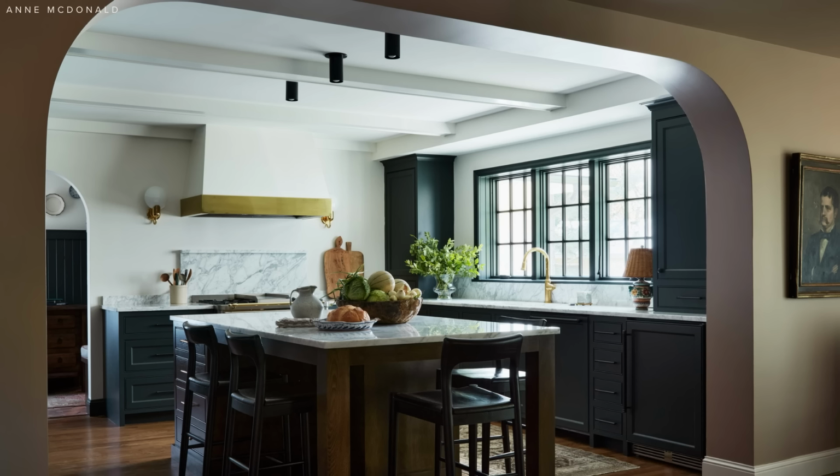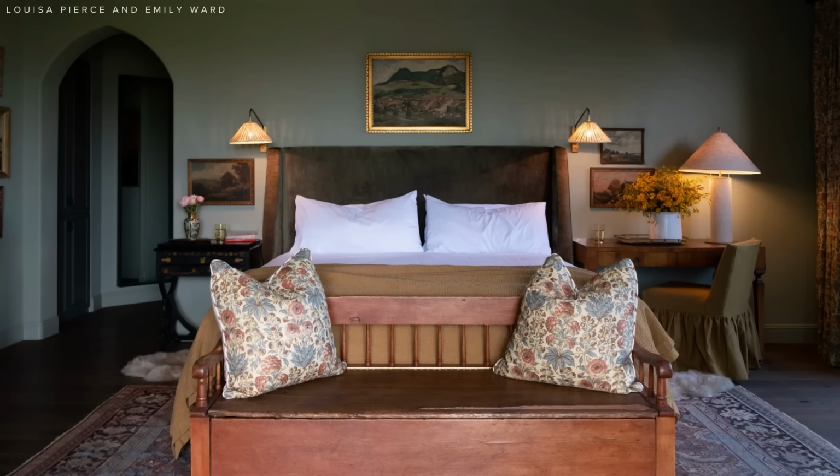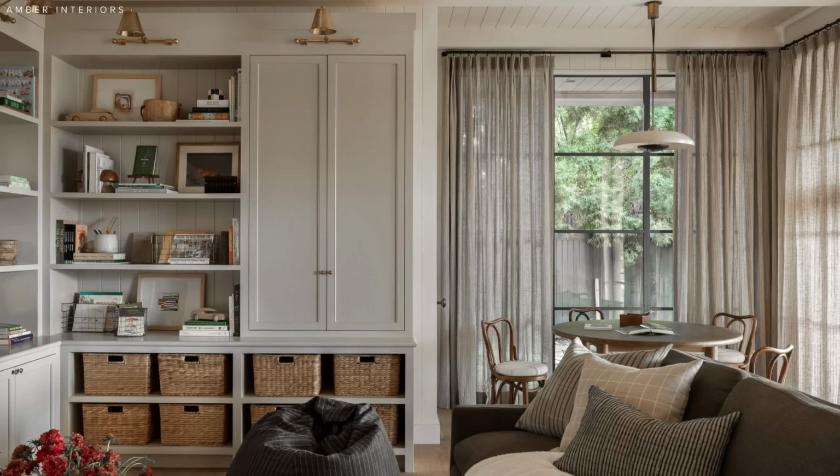Combine ambient, task, and accent lighting in your rooms to create levels of light. And don't forget the dimmers. They're an easy way to adjust the atmosphere of a room and make sure that you get the most function and mood out of your home's lighting.